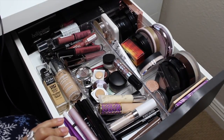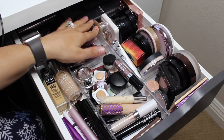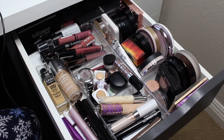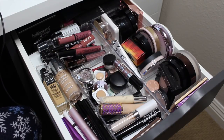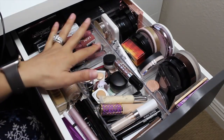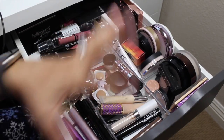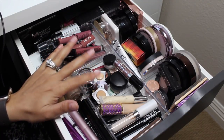This video is going to be my everyday makeup drawer for the next 2 weeks, hopefully. I know I'm really late filming and uploading this, but I was out of town and life has just been hectic, so I'm sorry it's a little bit later, but here it is. I'm so ready to move on some of this stuff, so it's time. I'm looking forward to getting a lot of this stuff out, and we will have some declutters this time.